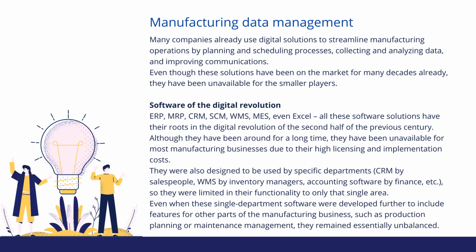Software of the digital revolution. ERP, MRP, CRM, SCM, WMS, MES, even Excel. All these software solutions have their roots in the digital revolution of the second half of the previous century. Although they have been around for a long time, they have been unavailable for most manufacturing businesses due to their high licensing and implementation costs.